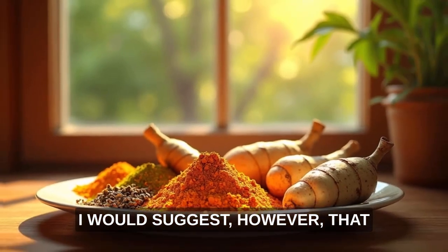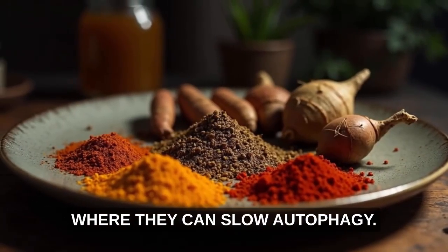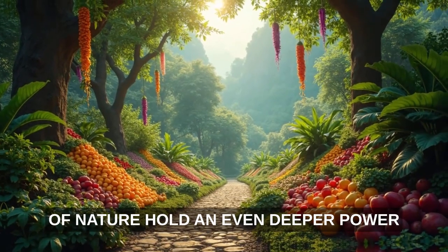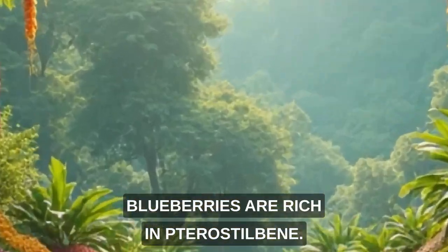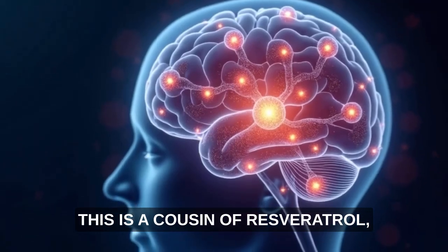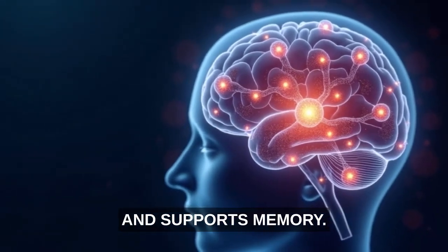I would suggest, however, that you do eat these foods during the day, not late at night where they can slow autophagy. And beyond the spices, the real colors of nature hold an even deeper power for triggering this self-healing. Blueberries are rich in pterostilbene. This is a cousin of resveratrol, which turns on autophagy in the brain and supports memory.